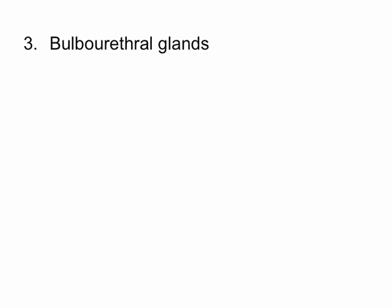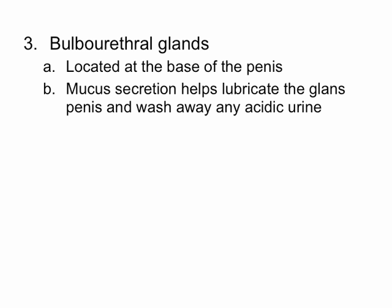The other of the accessory glands is something called the bulbourethral glands. These are located at the base of the penis. They release a mucus secretion, and its function is to help lubricate the glans penis. The glans penis is what you probably commonly call the head of the penis, and it also helps to wash away any acidic urine that's left inside of the male urethra.